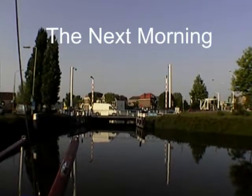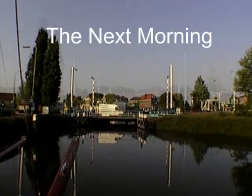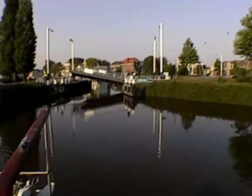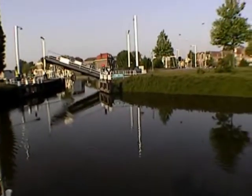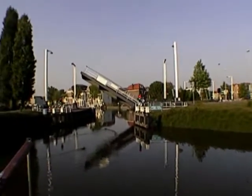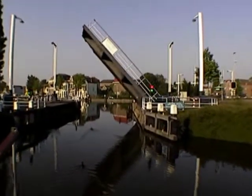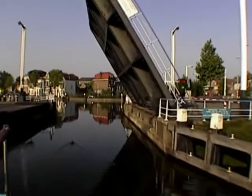Well, the next morning we left Gouda as early as we could, which meant waiting for the bridge, and that's the first bridge opening for us now. And we passed through there, make a 90-degree turn, and we're immediately faced with our second bridge. Have a green light, and David's taking us through as quickly as he can. Well done.